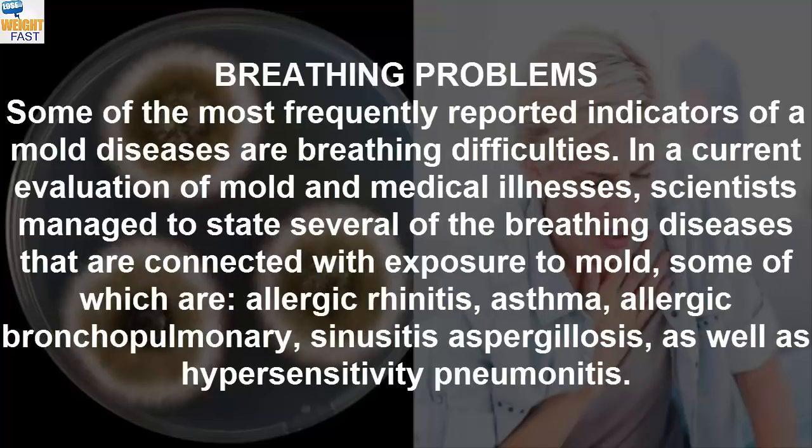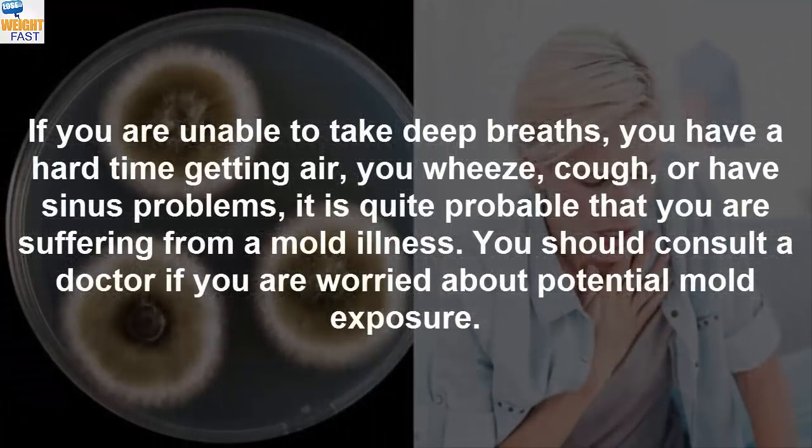Breathing problems. Some of the most frequently reported indicators of a mold disease are breathing difficulties. In a current evaluation of mold and medical illnesses, scientists managed to state several of the breathing diseases that are connected with exposure to mold, some of which are allergic rhinitis, asthma, allergic bronchopulmonary aspergillosis, sinusitis, as well as hypersensitivity pneumonitis. If you are unable to take deep breaths, you have a hard time getting air, you wheeze, cough, or have sinus problems, it is quite probable that you are suffering from a mold illness. You should consult a doctor if you are worried about potential mold exposure.